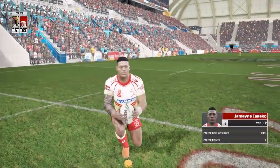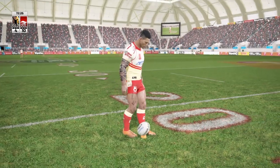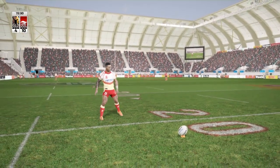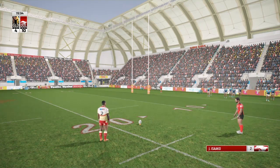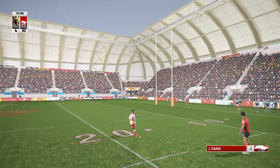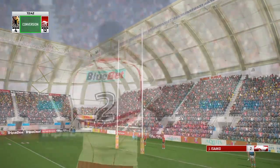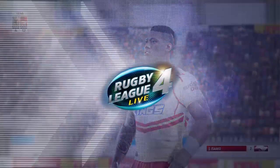The good goal kickers love being confronted by this sort of test. The kicker's got the distance. It's straight, it's there. The Redcliffe Dolphins lead by 80.